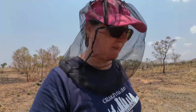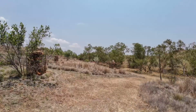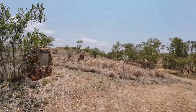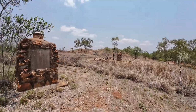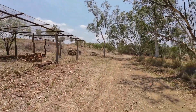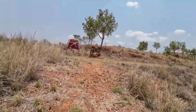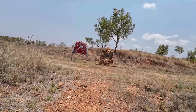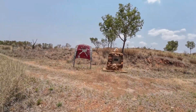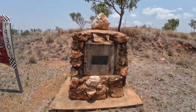Can't read that at all. Alright, let's try over here. Nope, can't read that either. The butcher shop's up here. Early 1930s. Butcher's shop built by Jack Skeen. Here's your monument. Butcher's shop.